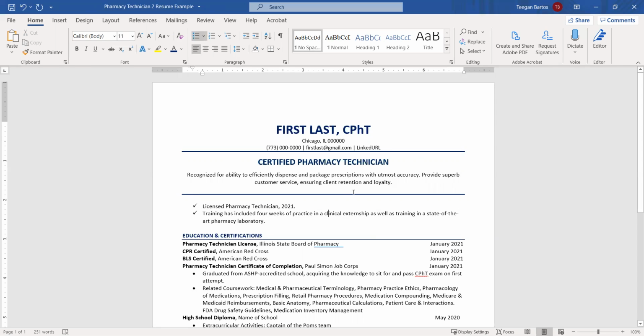So let's look at this. Recognized for ability to effectively dispense and package prescriptions with utmost accuracy. Provides superb customer service, ensuring client retention and loyalty. So this might be an example of a targeted resume for a job that you're applying to online, where the job description specifically stated that they want somebody with great customer service to improve client retention and loyalty. This is how you would target a resume, by adding in a keyword or phrase that the job description is specifically asking for.